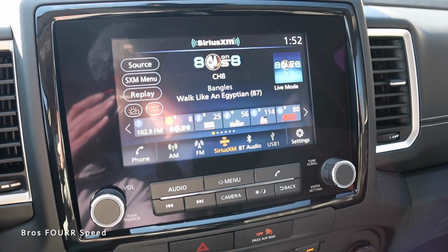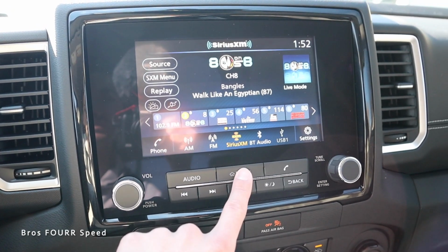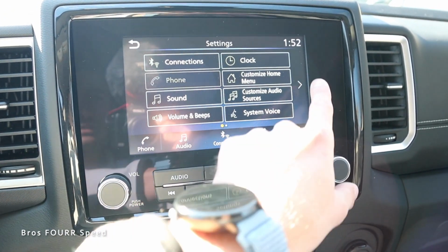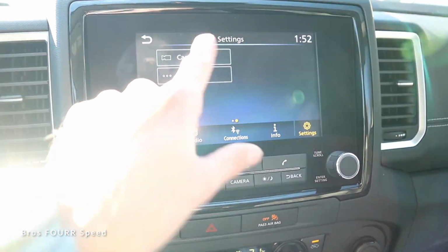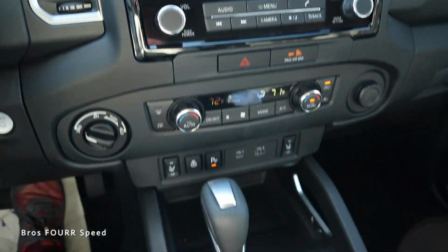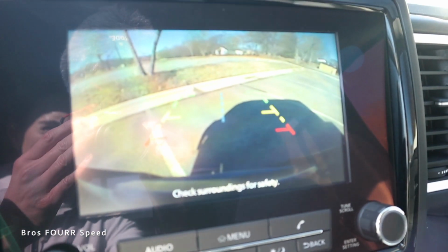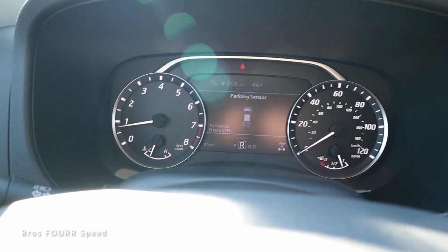Center screen here, pretty nice the way everything is laid out. Very simple. You have a main menu button, you have all the different controls, and then this is just kind of basic touch screen. Camera icon to adjust. And we'll go into reverse, check this out. We have a nice backup camera with some guidelines. Parking sensors come up there as well.